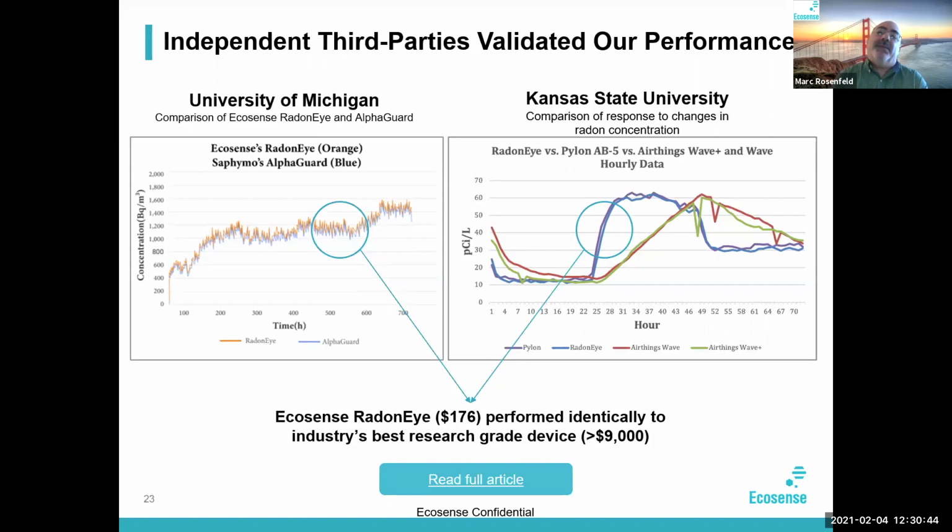And this has been independently validated by third parties: the University of Michigan, Kansas State, I think up in Canada, the University of Calgary. And we've had a couple of other universities that have done tests with the Radon Eye, and it performed identically to some of the industry's research grade units. So you have a $9,000 AlphaGuard or RAD7, and in terms of performance, this is pretty much identical for under $200. I like to talk about that because we're not just saying it's good. It's been validated by third parties.